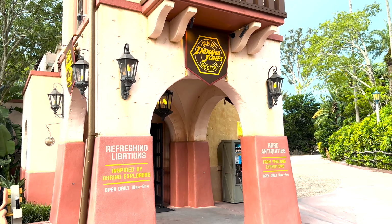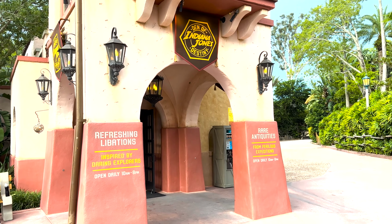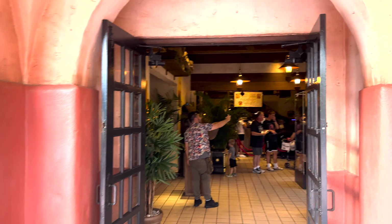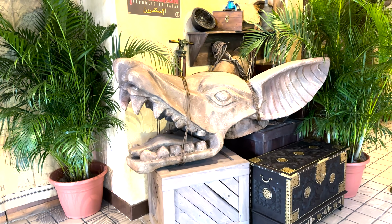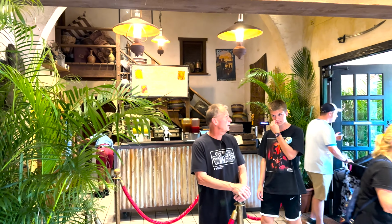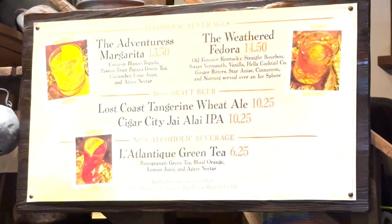So here's something that I haven't been in yet, the Indiana Jones Den of Destiny, freshening libations and rare antiques. Or I'm sorry, rare antiquities. Or okay, hold on, it might be some kind of food. Definitely different than what I expected. Last time I was in here, they sold rubber snakes and stuff like that after the stunt show. Wasn't aware that they actually put margaritas and different kind of drinks. The Lost Coast Tangerine Lido.